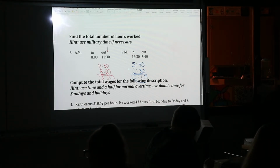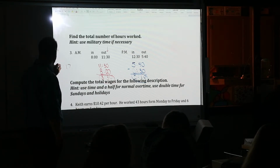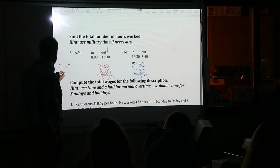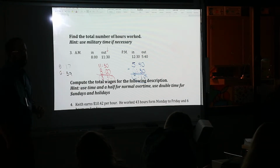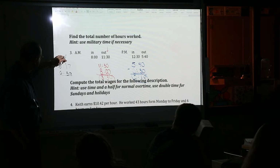Now remember, if you borrow for the minutes, because maybe I give you some weird random time, and I have something like this, and that's your times, and I'm asking you to subtract the weird times. So you're gonna have to borrow, because I need to make sure I can subtract the 1 and the 3. So I'll make that a 7, and I'm gonna add a 6 to this, making that a 7. So 6 and 1 now makes 7 here.